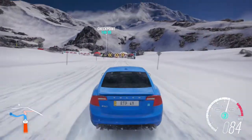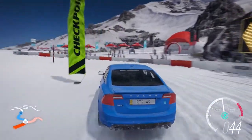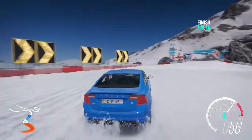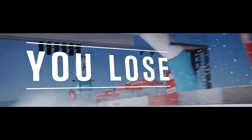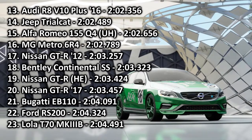But I was just amazed with how smooth and simple this was to take up here. There was no drama, no badness, it was just nice, smooth, honest driving. Yeah, I definitely recommend the Volvo S60 Polestar. I can't recommend this car enough usually, and that's why the V60 is the official car of Reach the Peak, as you can see here. Anyways, ignoring that, onto the leaderboard.